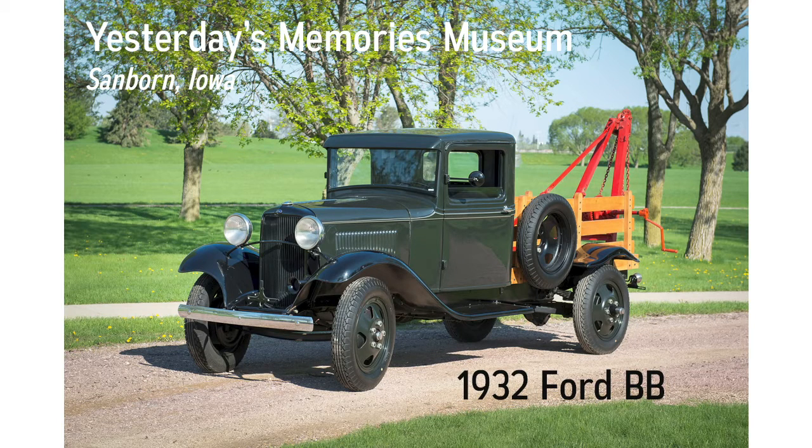1932 was a big year for Ford. They introduced their new 65-horsepower V8 engine in the B model car and BB model truck. The sales of all vehicles were at a record low because of the Depression.